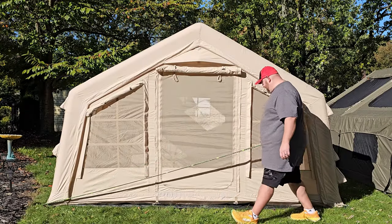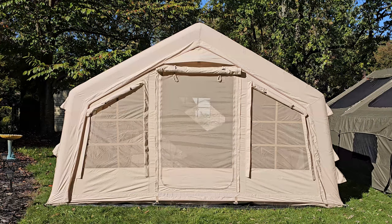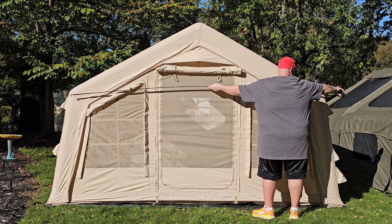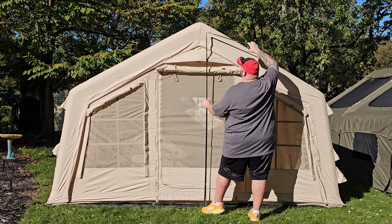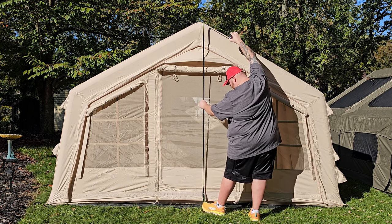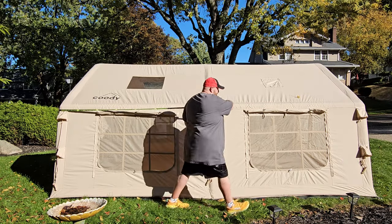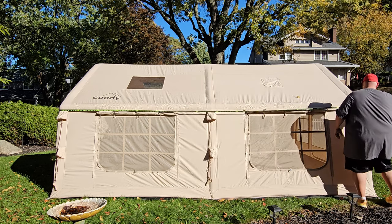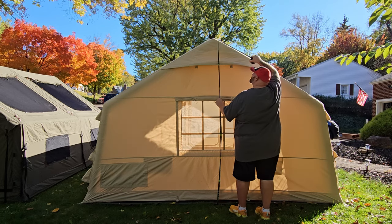Now, the first thing we're going to do is measure the front of this tent, starting with the width of the bottom. That is exactly 12 feet, 10 feet across at the top of the tubes, 55 inches to the top of the tubes, and 88 inches in the middle, which is 7 feet 4 inches. Moving on to the sides, the bottom is exactly 16 feet, and along the side at the tubes, it is 15 feet 7 inches. The measurements on the back and the other side are exactly the same, it's just like a mirror image.